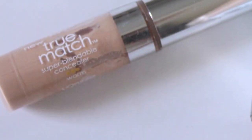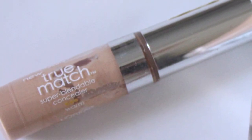For concealer, my vote goes to the L'Oreal Super Blendable True Match Concealer. The reason why I like this one above many of the other ones I've tried is because it does not have a doe foot applicator. It actually has a little brush tip, which is very easy to apply the product underneath your eyes, anywhere you want to brighten or conceal in the face. And it's so creamy. It's definitely a super blendable product.